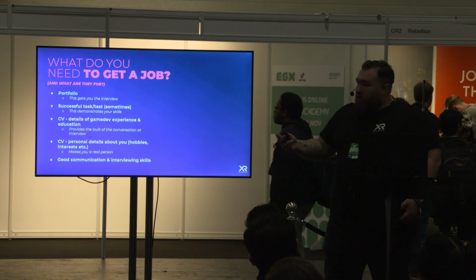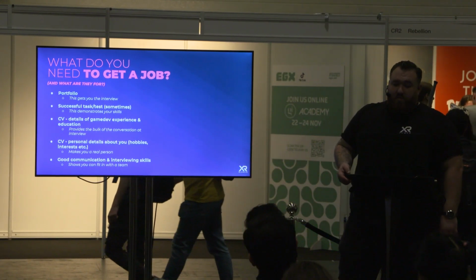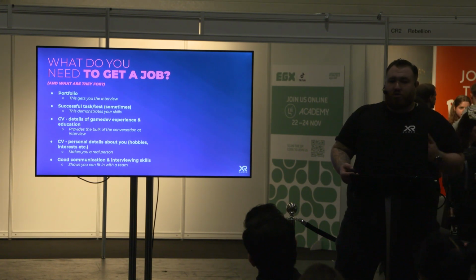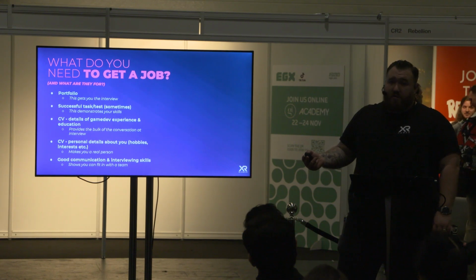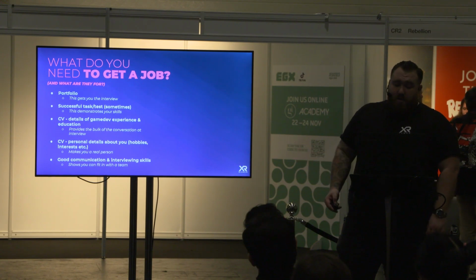And then having good comms, good interviewing skills. What this does is it shows that you can fit in with the team. Shows that you're going to be a nice person, shows you're going to be able to talk to people, you're going to be able to work with other people. Game development is a team sport, right? You don't do it entirely on your own when you work in a studio, you work with other people.